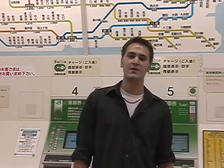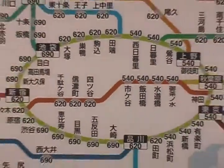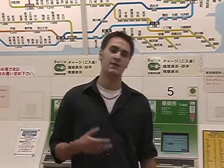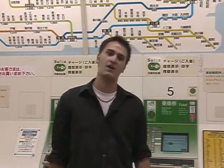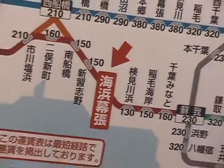The train fee map located above the ticket vending machines will tell you the various lines and stops. They'll tell you how much money you actually need to put in to get your ticket for where you need to go. The farther you go away from where you're currently located at, the more it's going to cost. Also, it'll tell you what station you're at, marked in red with a red arrow.